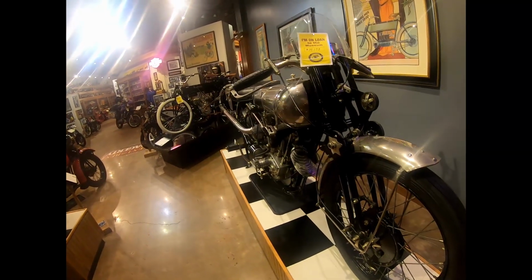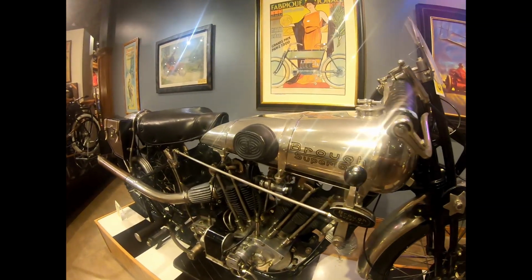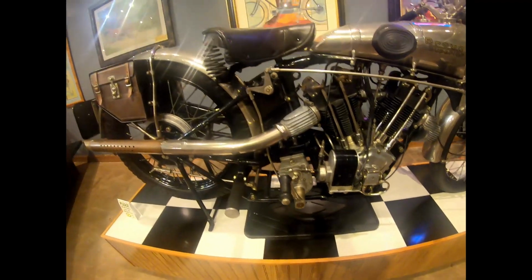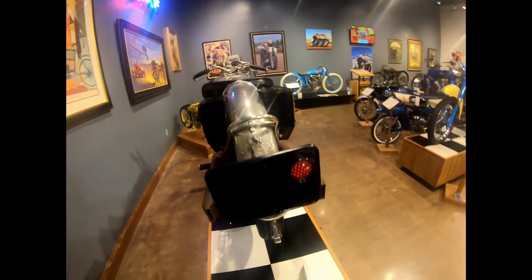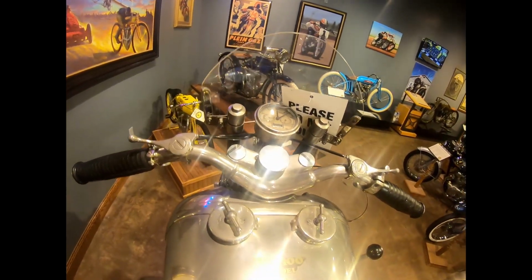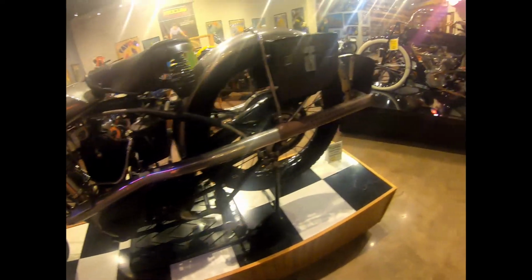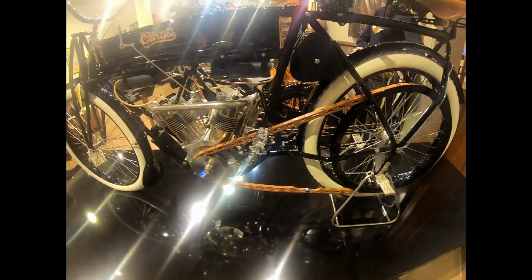Wow, right in this room are some of the most rare motorcycles you could find. Beautiful. Oh, wow. Check out that belt or chain made of leather. That's pretty cool. A leather chain.